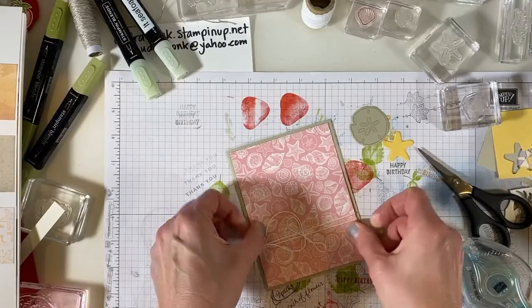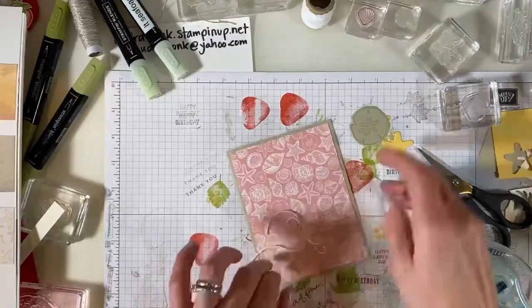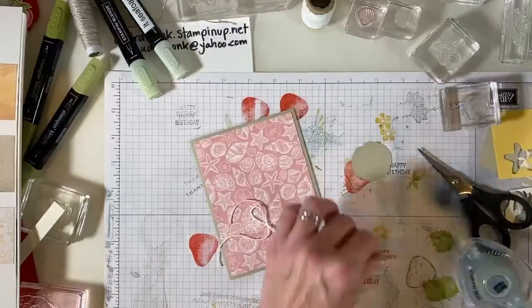Okay, and then that is going on. And then these little guys are getting lots of dimensionals.